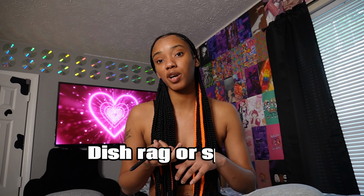You don't want to keep going to the store, especially your freshman year, when most colleges don't allow you to have a car, and you still need stuff, and it's bad. You don't want to run out of trash bags. Next, we have a dish rag or a dish sponge, whichever is your preference. So yeah, that's it for cleaning.